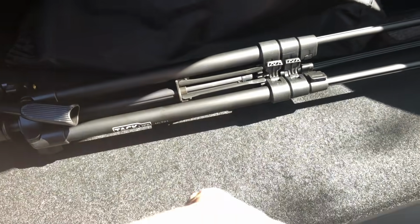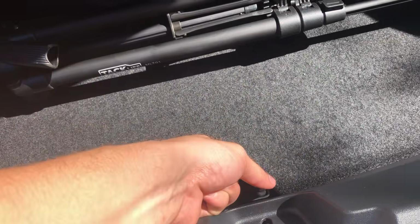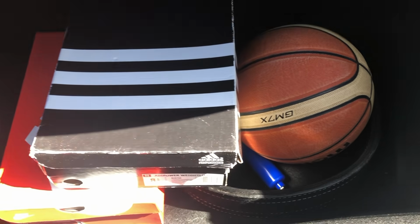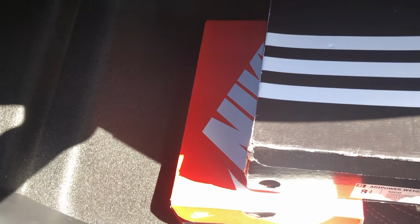One more thing that is sort of like a surprise for people is this additional space here. There's a little leather upholstery where you can pull on, and if you pull on it, there's additional space. It goes pretty deep. I fit my basketball, my gym belts, 2 boxes of shoes. I can honestly move aside this Adidas shoe box and fit another one right next to the basketball. So this is a ton of storage, you guys.